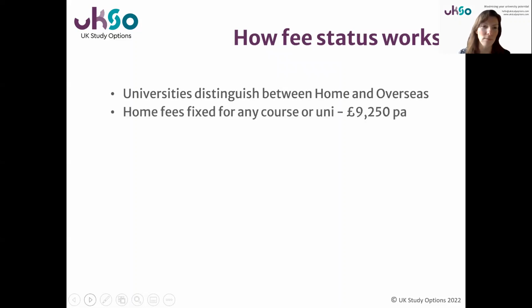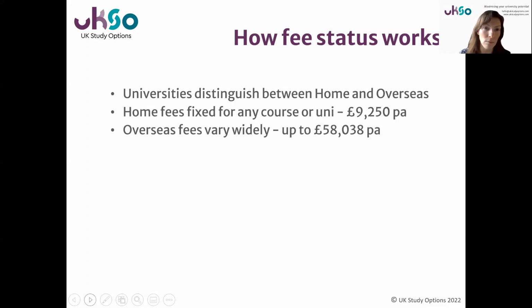And that's why there is a big disparity in terms of what home students are paying in tuition and overseas students are paying. So as I said, home students pay a fixed fee, and this is for any course at any university. Now, it does slightly differ depending on which UK nation the student is applying to. So Welsh fees are slightly different to English fees, slightly different to Scottish fees. But to keep it simple today, generally speaking, home fees are around £9,250 per year.